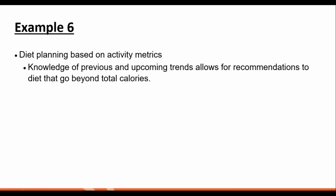And then a sixth one is one that is probably the most difficult to implement in these six, but diet planning based on activity metrics. Knowledge of previous and upcoming trends allows us to recommend diet strategies. So if we know this person is doing a lot of intense work in the field, or if we know environmental temperature, we could estimate all sorts of things, but we could suggest things related to macronutrients, on carbohydrates, fats, and proteins.